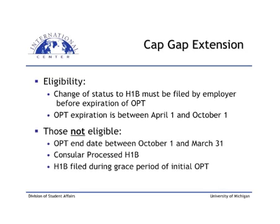Those people on OPT who are not eligible for a Cap Gap extension are those who have an OPT end date between October 1st and March 31st, and those who have a consular processed H1B. By consular processed, we mean that your employer has not filed for a change of immigration status while inside the United States. You are required to leave the United States, apply for the H1B visa stamp, and then return to the United States in H1B status.